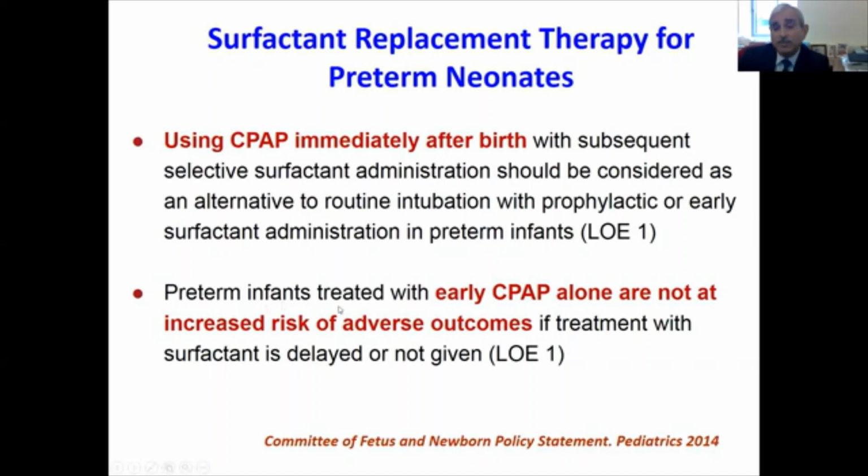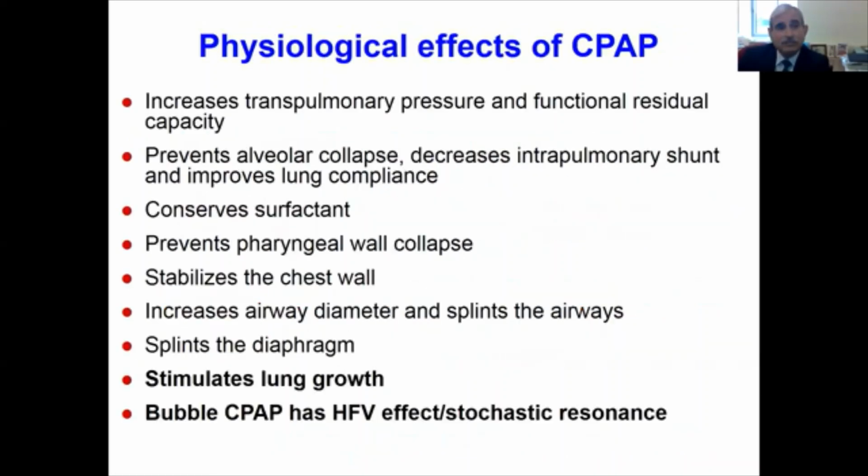Further, preterm infants treated with early CPAP alone are not at increased risk for adverse outcomes if treatment with surfactant is delayed or not given. Again, level of evidence category 1.